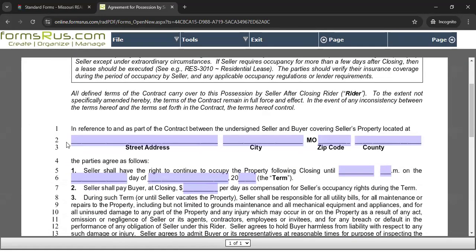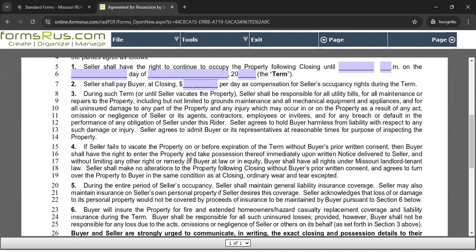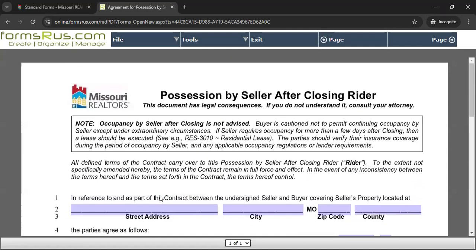So that's what you would use right here. Here's a street address. Seller shall have the right to occupy the property until blank, in terms of whatever. If we're paying for anything, it goes in there. If they fail to vacate, the buyer shall have the right to enter the property. It's pretty self-explanatory. That's the one that you would need to use. So take a look at that, and if you got questions about it, holler at me about it.